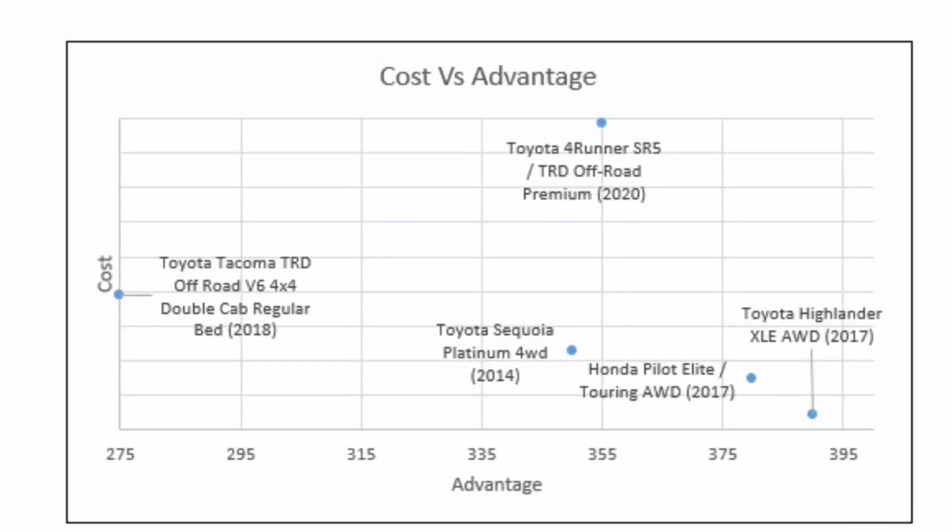When plotting the cost versus advantage, the Tacoma just didn't have as many advantages as we needed, and the 4Runner was too expensive. So that left the Sequoia, Pilot, and Highlander, with really the age of a Sequoia that we would need to get to fit our price range, and the horrible gas mileage really took it out of the running. With the Pilot not having as good a reliability as the Highlander, we chose a Toyota Highlander.